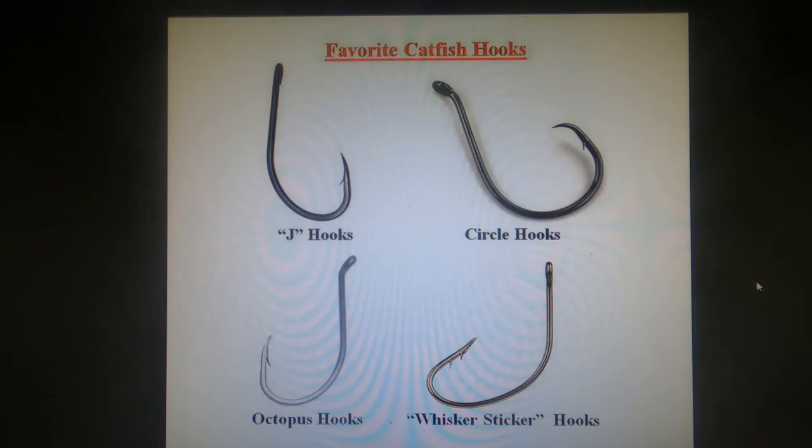Now the whisker sticker hook is a specialty hook sold by a company to use with their line of catfish baits. They work fine, but they work a lot like a circle hook, but they're really not widely used because they are kind of a specialty hook.